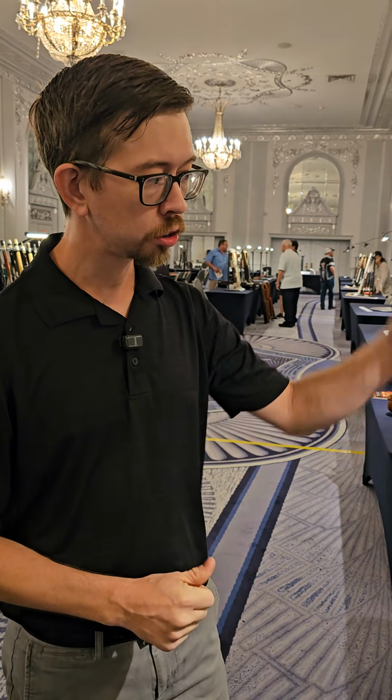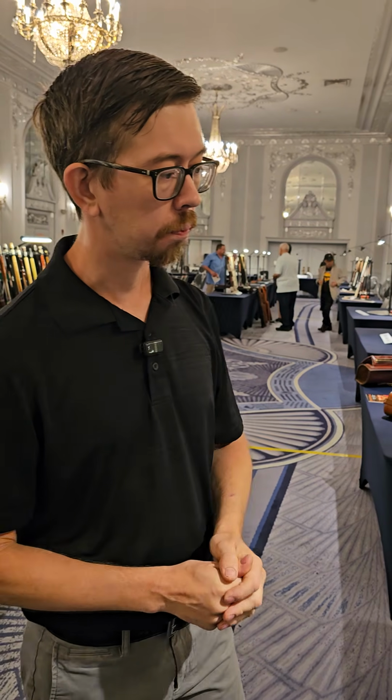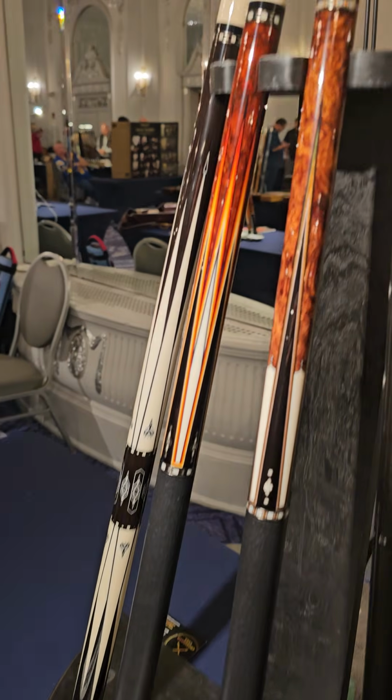I do core my cues. One-piece cues are full-length core. Handled cues with wraps are cored in the forearm, and then there's a solid maple handle underneath. So when you core the cues, do you typically like to core with maple? I do core with maple, yes. I will change my core size depending on the outside wood to try to maintain more of the hit of the main wood as opposed to the core.